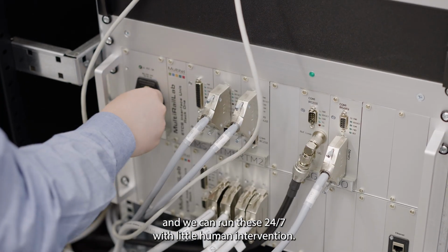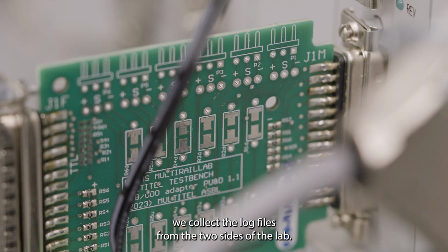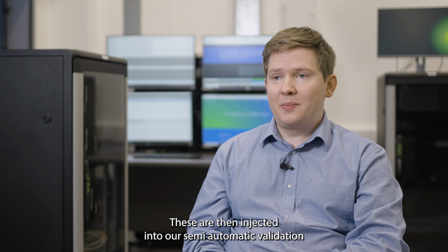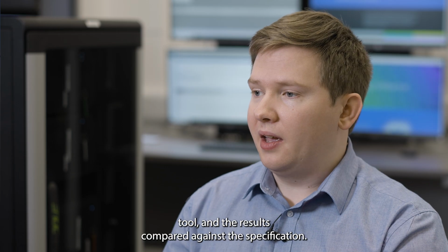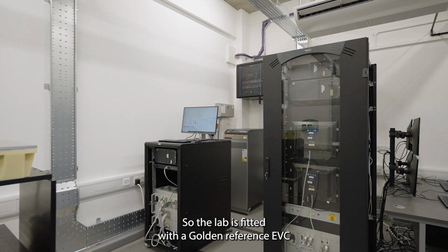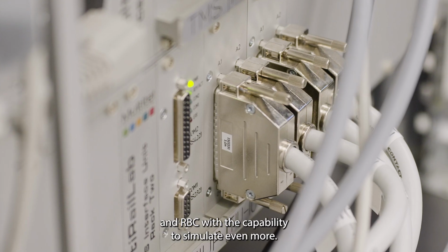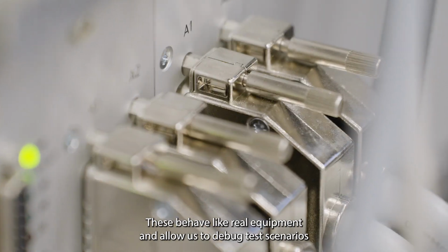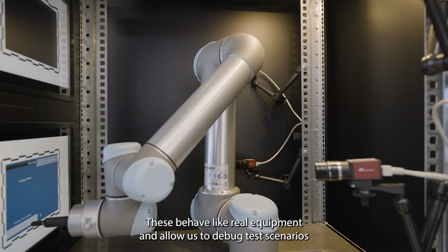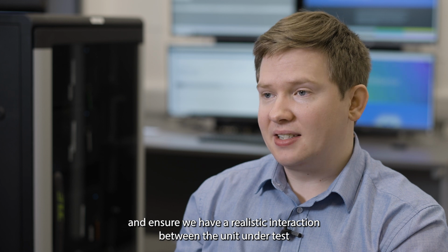with little human intervention. Following the completion of a scenario, we collect the log files from the two sides of the lab. These are then injected into our semi-automatic validation tool, and the results compared against the specification. So the lab is fitted with a golden reference EVC and RBC with the capability to simulate even more. These behave like real equipment and allow us to debug test scenarios and ensure we have a realistic interaction between the unit under test and the simulation.